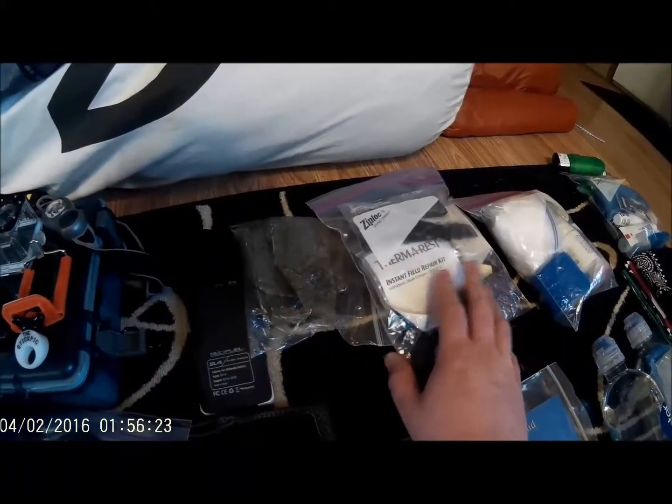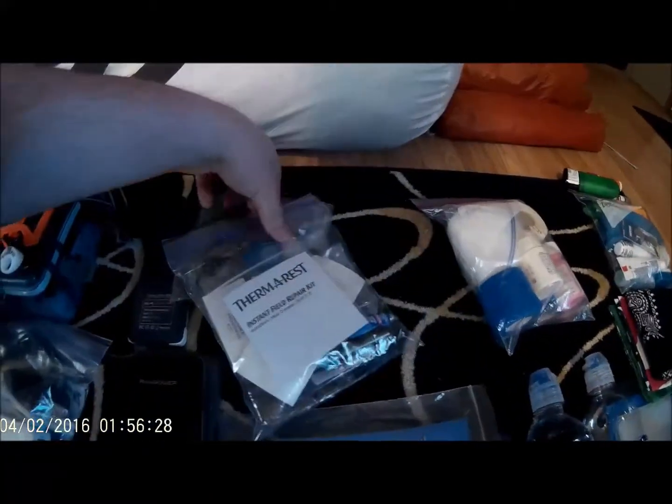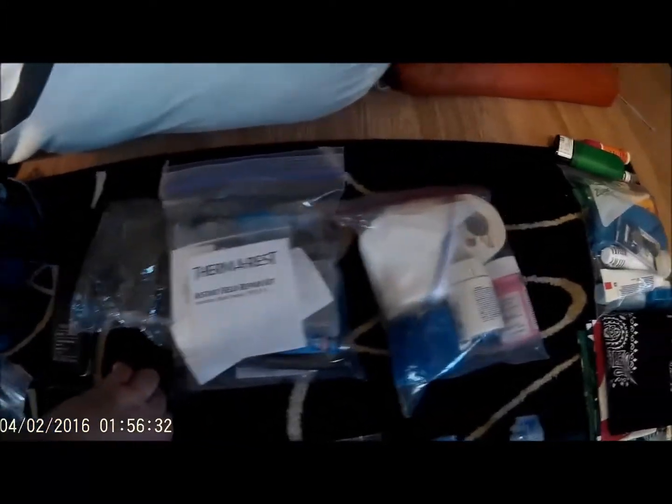Over here I have some Esbit tablets for fire starter. This is my repair kit. It's got duct tape and super glue, extra Velcro, the Thermarest repair kit. It's going to work out pretty good.